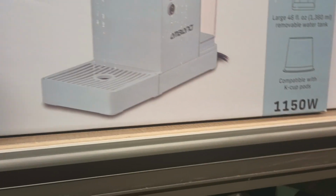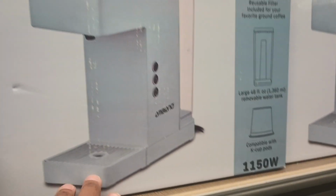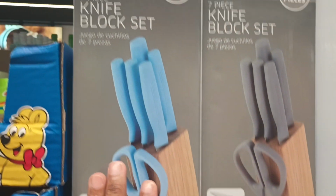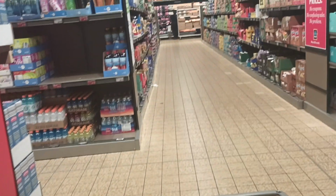These are for the kids when they go back to school and in their dorm rooms. They make their own little iced coffees and stuff, y'all. You could get this for the college kids for their room. Look, knife sets and stuff to match. Go on down here, look at that blue right there. Boom, get you a blue waffle maker. Look at that. Y'all gonna get them kids all the way right for college.